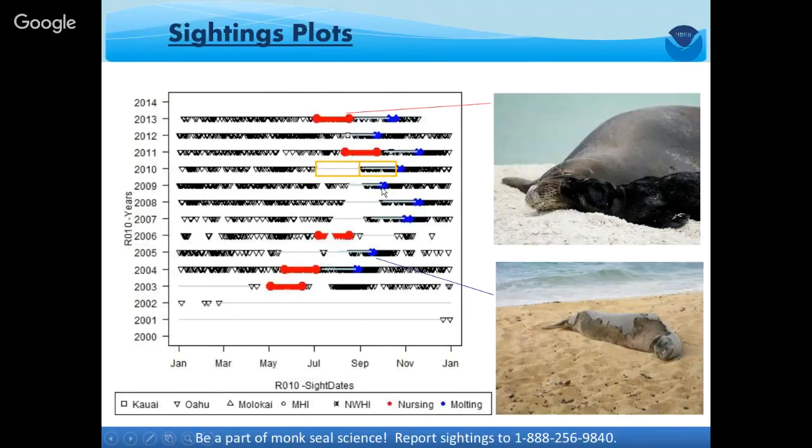And then one of the other things that we know about monk seals and their reproductive cycles is the overall cycle takes about 380 or 390 days. So it's a little bit more than a year. So if a mom has a pup year after year, we actually expect things to shift later and later in the year with subsequent years.